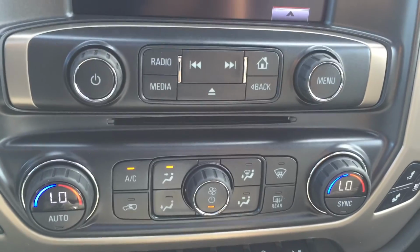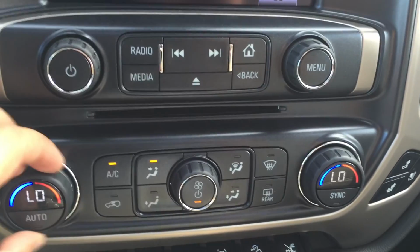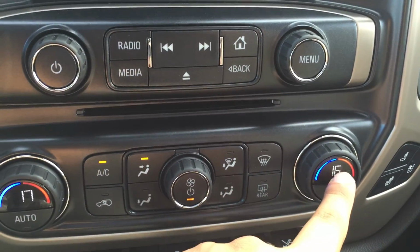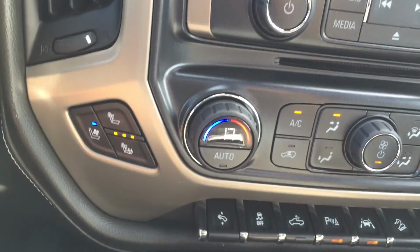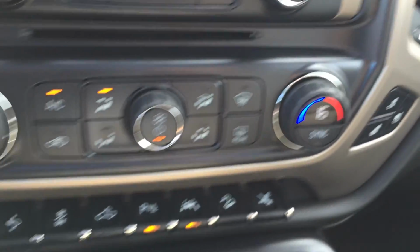Beneath the radio controls are the A/C controls, which do include front and rear defrost, as well as dual climate control. So I can have the driver set to 17, passenger set to 16, which is quite nice for when the driver and passenger do have different temperature wants. It also comes with heated and cooled driver and passenger seats, which is perfect for year round.